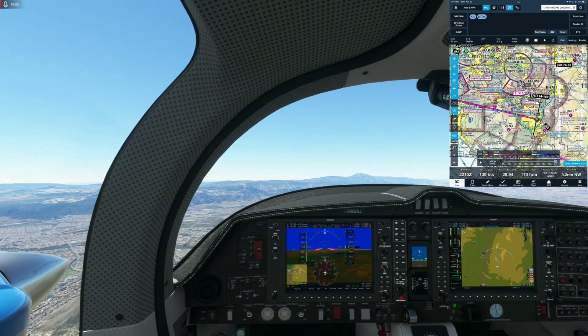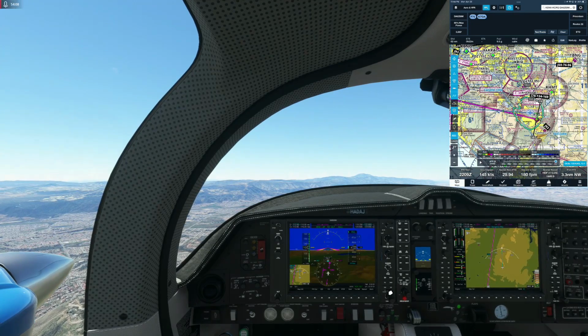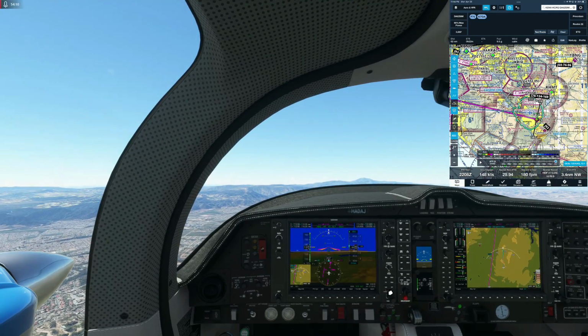That's it. We said already radar contact, so we're good to go. That's it, folks. We're on flight following right now. So all we need to do is simply avoid the Bravo and go all the way to the destination.